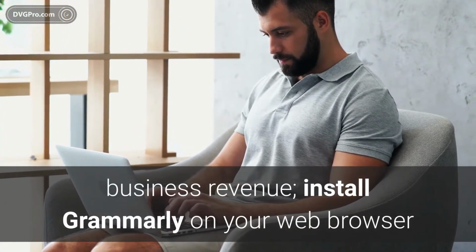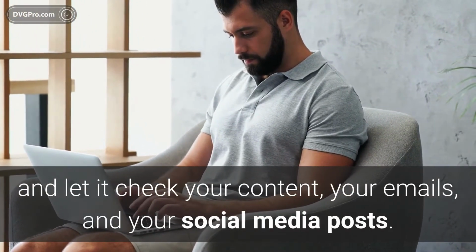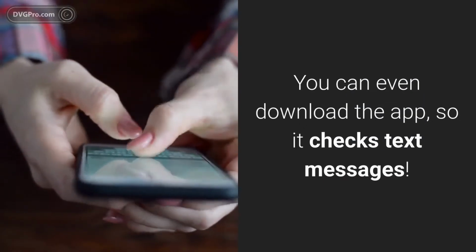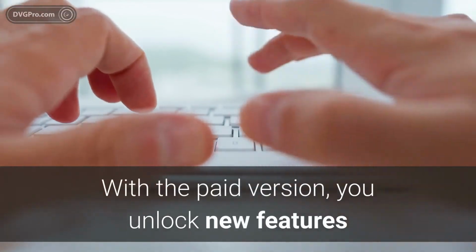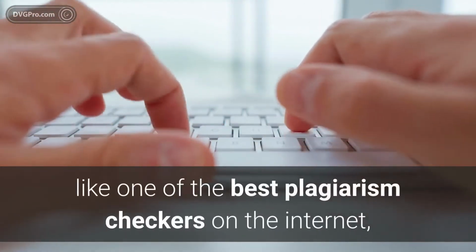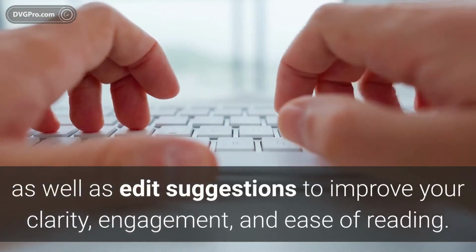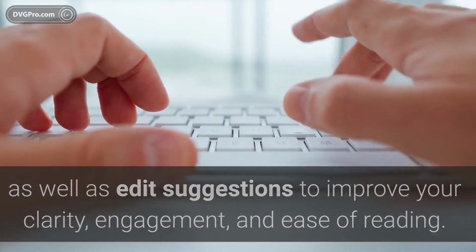Install Grammarly on your web browser and let it check your content, your emails, and your social media posts. You can even download the app, so it checks text messages. With the paid version, you unlock new features like one of the best plagiarism checkers on the internet, as well as edit suggestions to improve your clarity, engagement, and ease of reading.